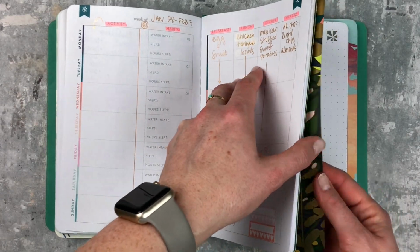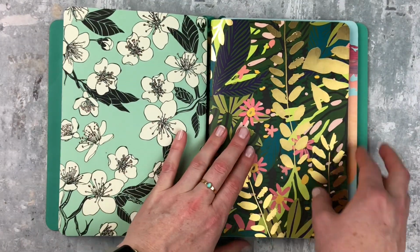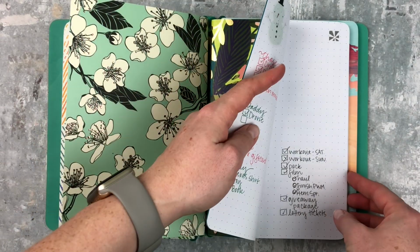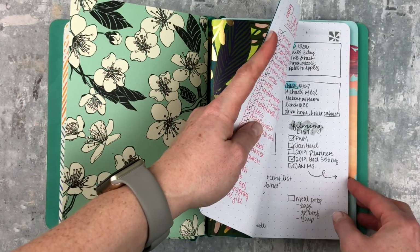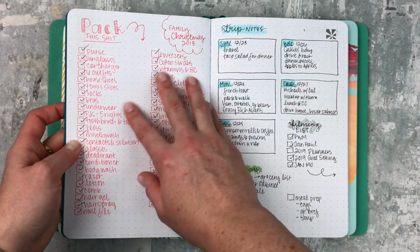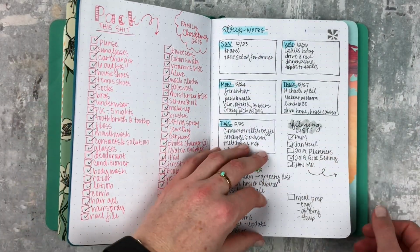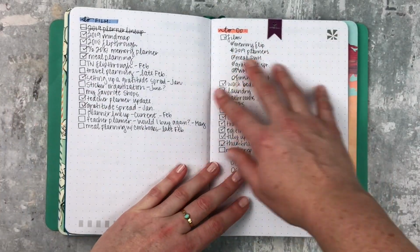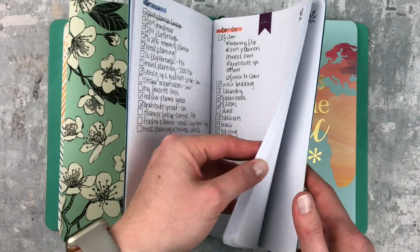All right, then the next one is just a dot grid journal, and this is just for running to-do lists. Like I had my Christmas lists in here. This was just a random packing list. This was just some random stuff. Just running to-do lists, whenever I need to jot stuff down.